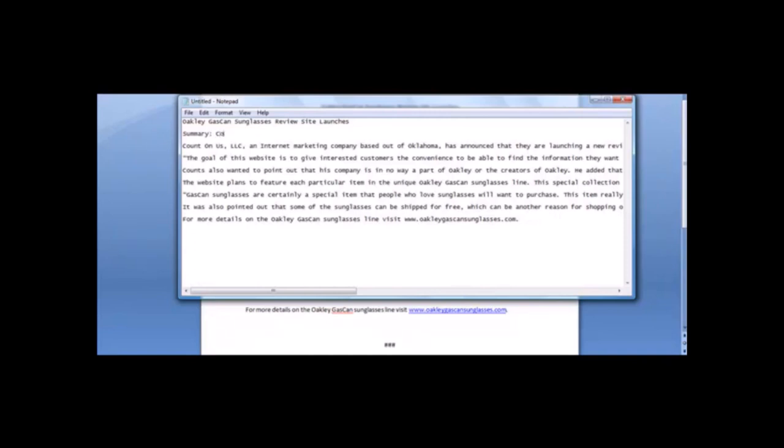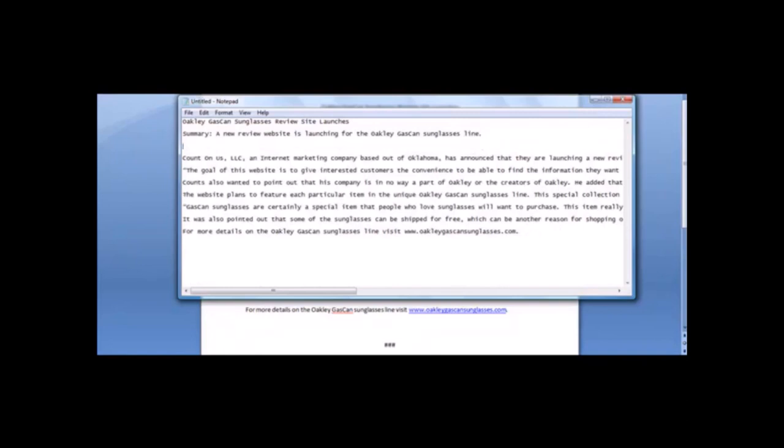So, a new review website is launching for the Oakley Gas Can Sunglasses line. You could just insert your own product and keyword phrases. Then keywords would be keywords related to the product, so it'd be the product manufacturer, maybe the product line name, maybe the product itself. Those would be keyword ideas, and sometimes they're called tags within these sites as well.